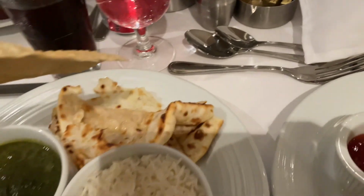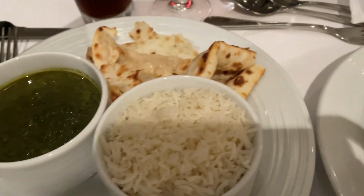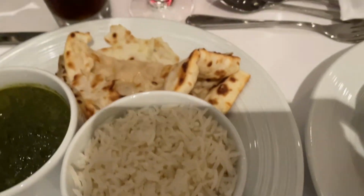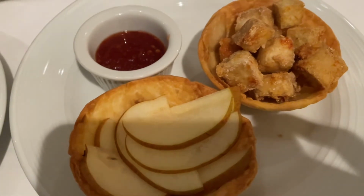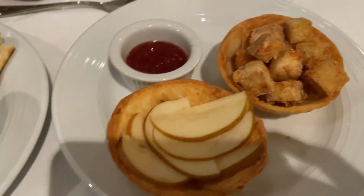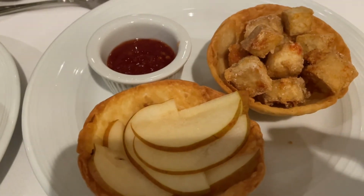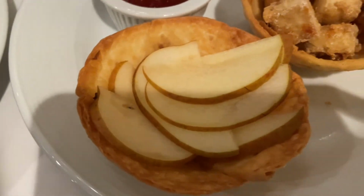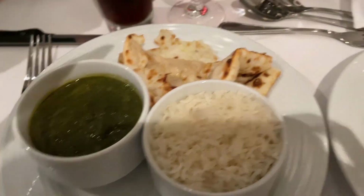Actually, we got papadum or papad. What's it called? Papadum, P-A-P-A-D-U-M. And then we got pollock right here. We got some rice and some naan. Thank you so much. Look at that tofu. Look at this, guys. I ordered this as an appetizer because I had this on Ovation of the Seas, and it was epic. Some, like, good. Are these pears? I don't know if those are pears. But look at that, guys. I got a chicken breast. Yummy, yummy. My tummy, coming soon.